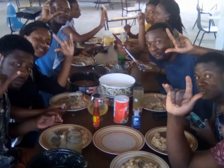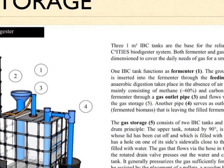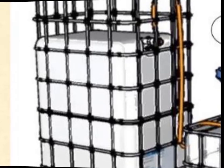I teach all of my students how to do the ASL sign for I love you, because then in your hand you actually have the design of a biodigester, which is overflow, feeding, and gas. Those are like the three pipes, the three elements of the biodigester itself. And on the left, you'll see that floating gas system that George shared with you.